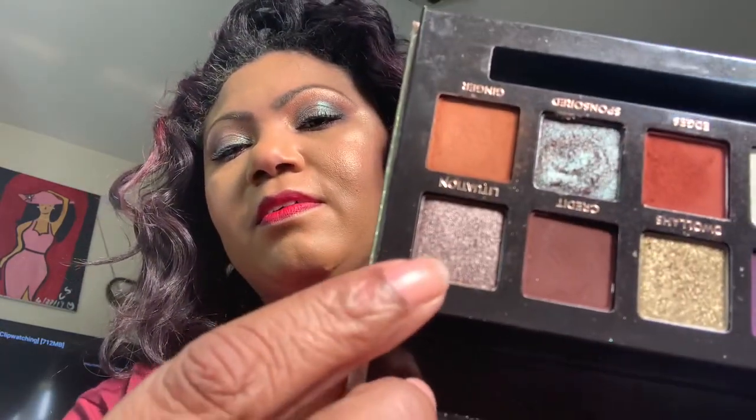This lituation is totally not me. I don't like those tones. I think they could have put some lighter, warm shades to help even things out a bit. The colors are very pigmented. They're all very powerful shades, and that's the reason I'm not big on this palette.